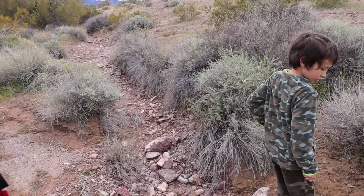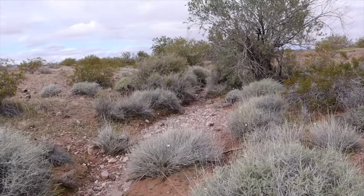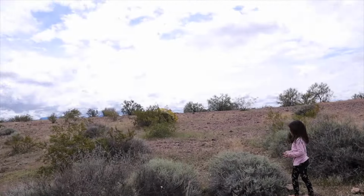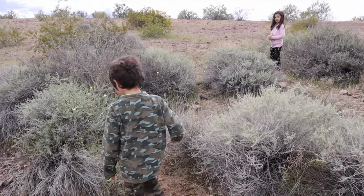So this is a wash right here. Yeah. So when there's a little creek, I see a big cactus. So when it rains a lot, it'll fill up with water, right? We could probably find a little bit.